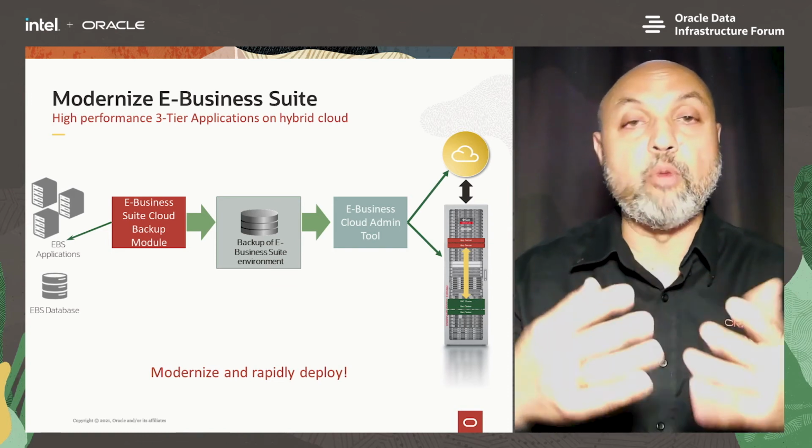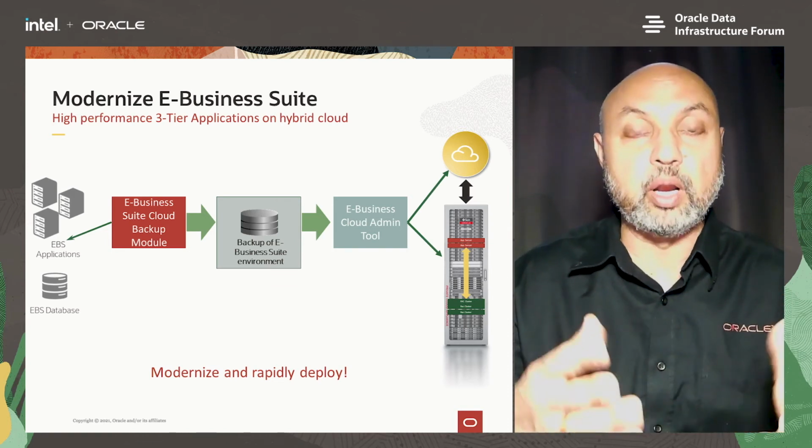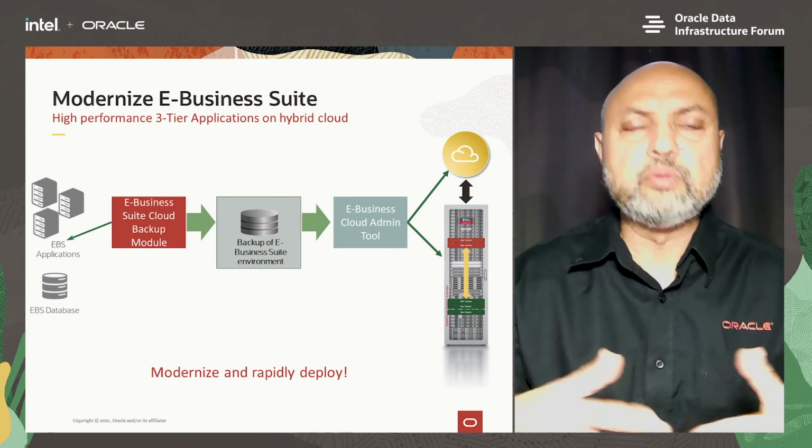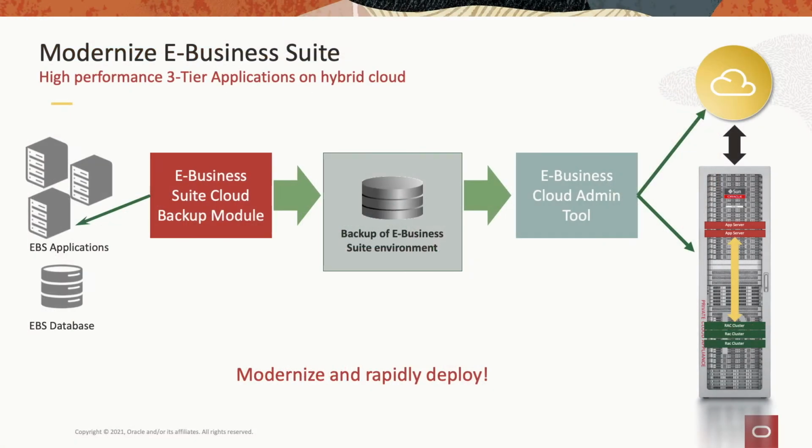Not only can you modernize your middleware in your hybrid cloud, you can modernize 3-tier applications like e-business suite using similar methodologies, proven services model, and we have done this as well for multiple customers. The key here is rapid deployment on a hybrid cloud infrastructure, which will help you with the most modern applications.